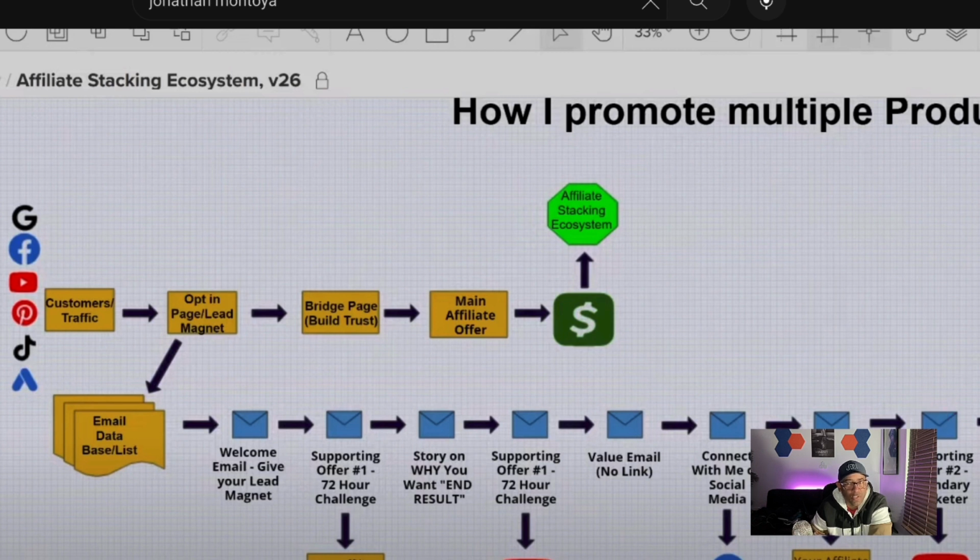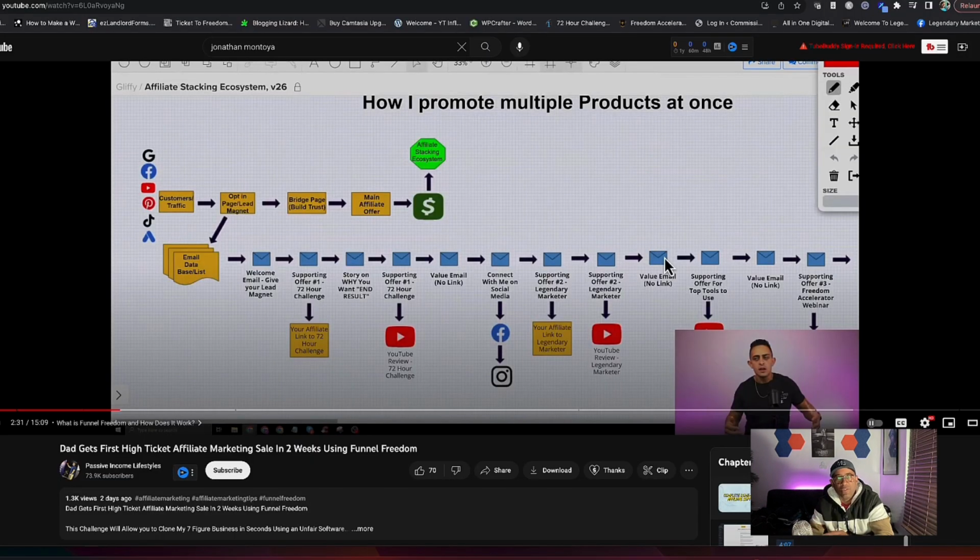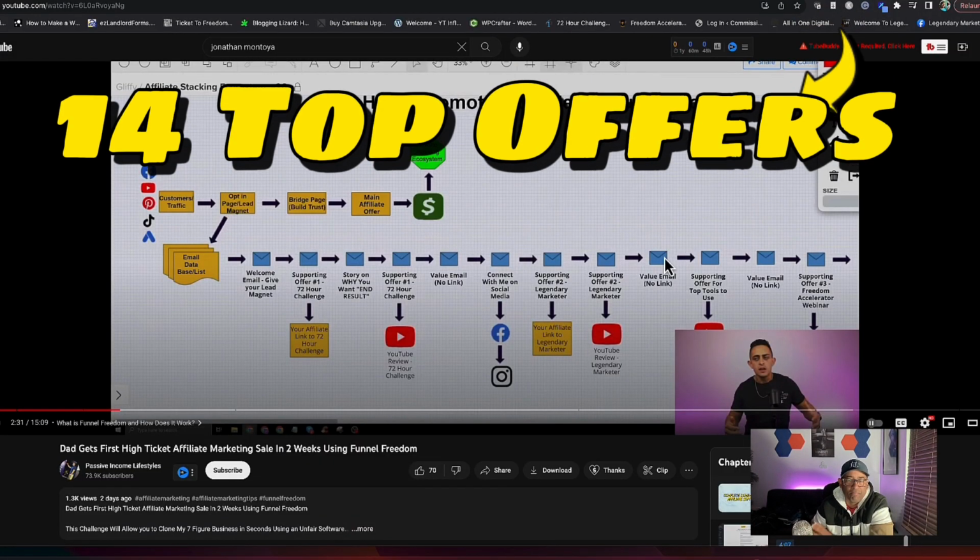So just imagine that. You're just going to keep pounding with value and jab, jab, jab, right hook, where you're going to be promoting 14 different programs to the people that you just collected on your list.